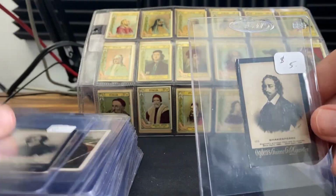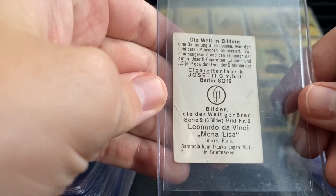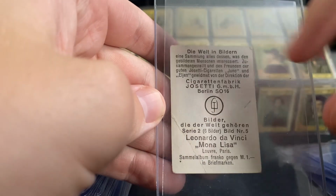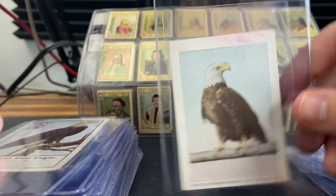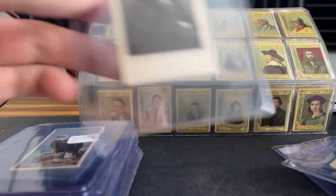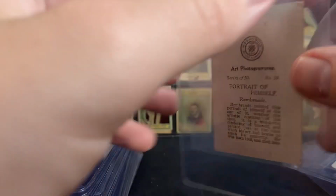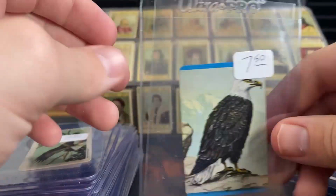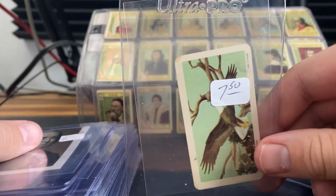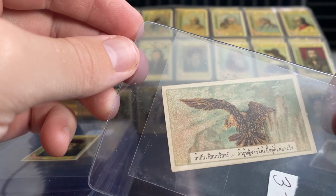Shakespeare stuff. 2 Ogdens of Shakespeare. 1 Lisa card. I assume this is like 1930s with the Jossetti. Or 1920s. Bald Eagle. Bald Eagle. Another one of these Rembrandts. I just picked one of these up on Compsy too. Don't know which one's nicer. The one on Compsy is kind of poor too. It's a bad corner. Definitely want to get a nicer copy of that card eventually. But take some time. This one was kind of interesting.